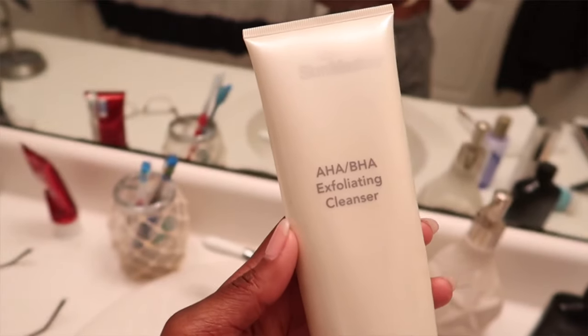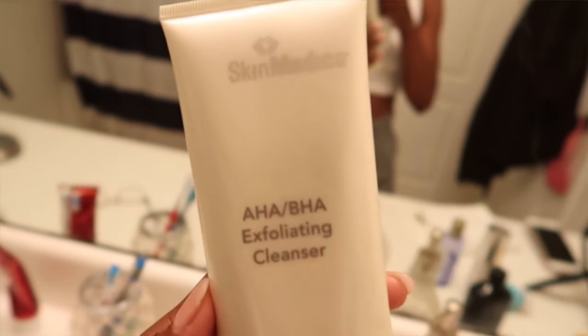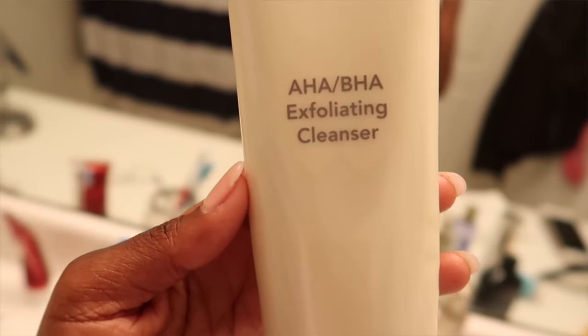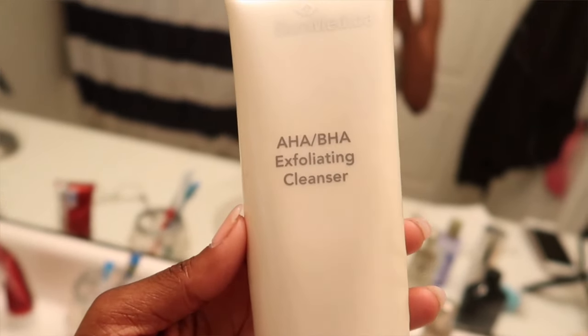Next, I go in with my exfoliating cleanser, and I call this Aha Baha because that is what they called it at the spa. This is by Skin Medica, and it is meant to clean and brighten the skin, and it definitely delivers on its promises. A lot of the products you'll see me using are meant to brighten skin because, as I mentioned before, I struggle with hyperpigmentation and discoloration, and I'm just trying to combat that.